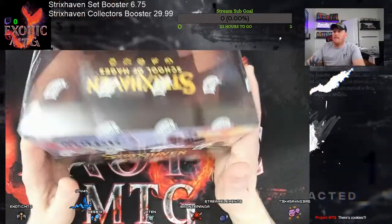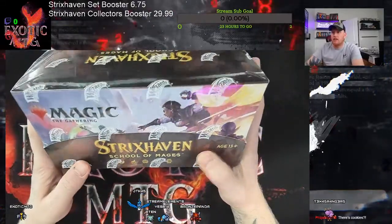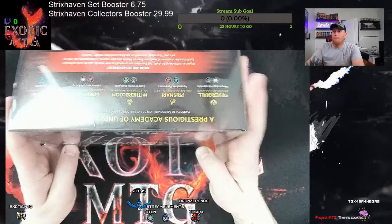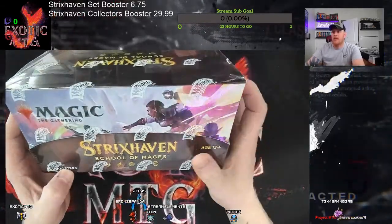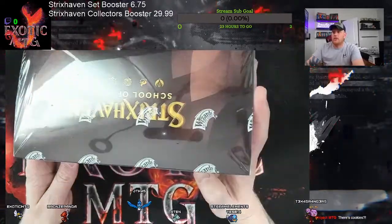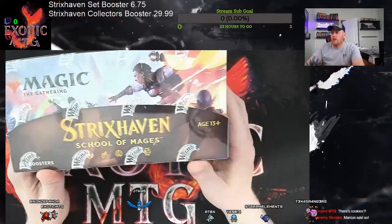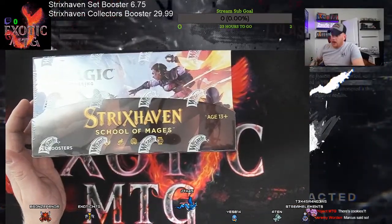We're going to crack, I know it says a case, but we're going to crack 5 boxes because one of them stays sealed for the store. For people that want to buy packs of Strixhaven, you can do that at ExoticMTG.com. Go to the shop, click on MTG, and you will see the set booster packs that are available. So these 5 boxes are for selling singles online.